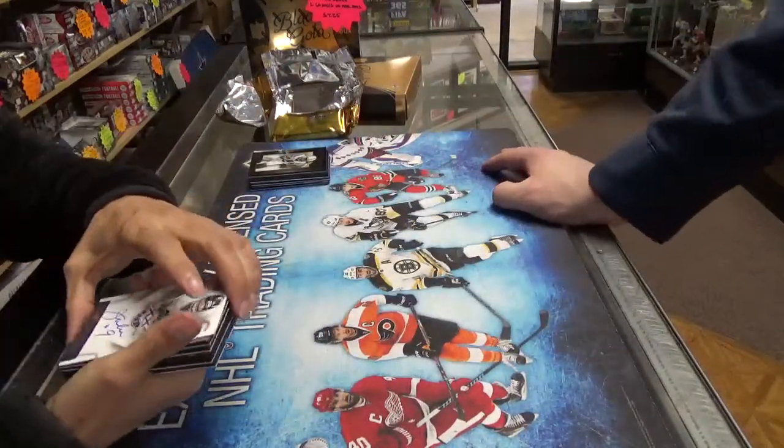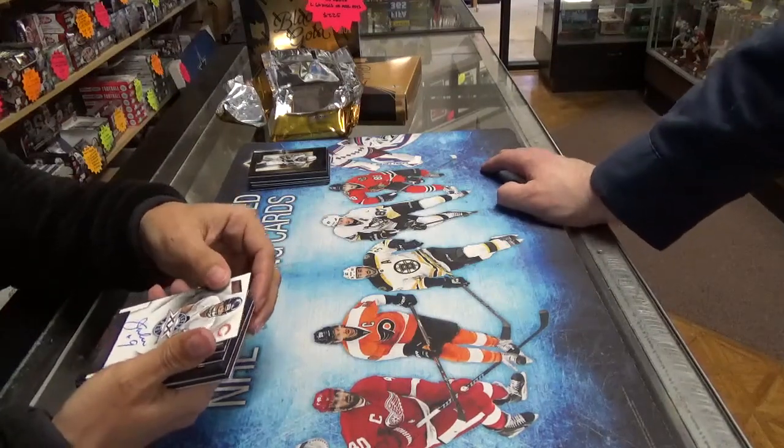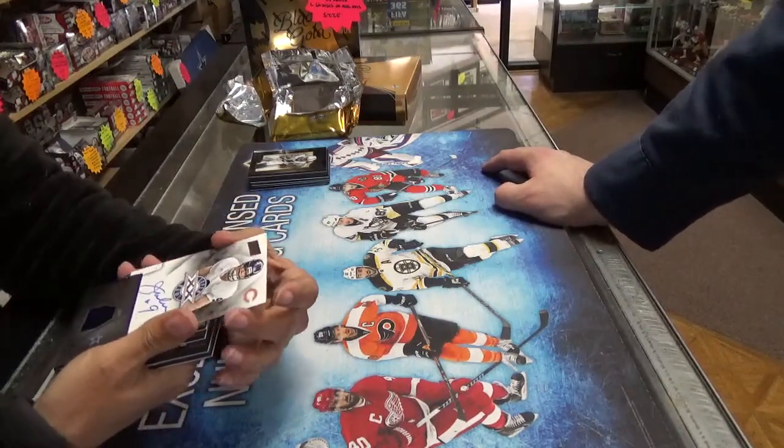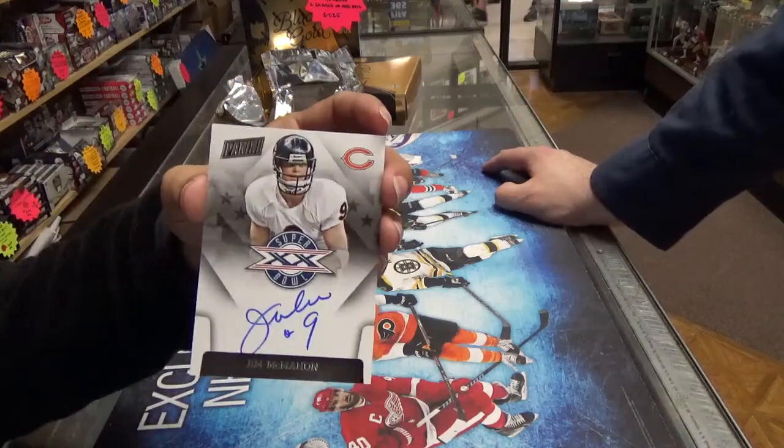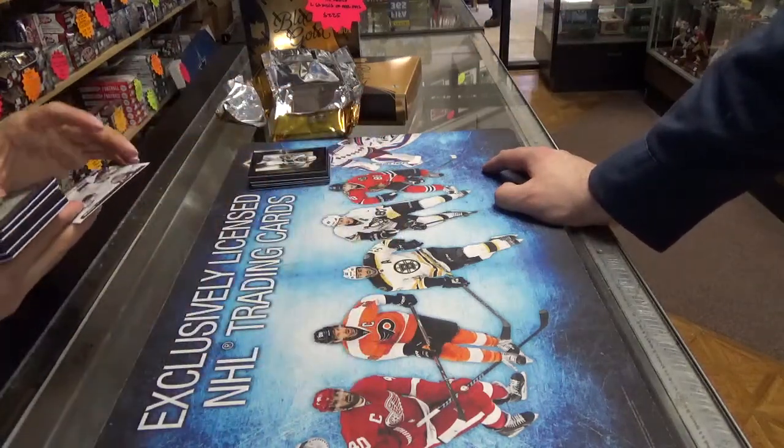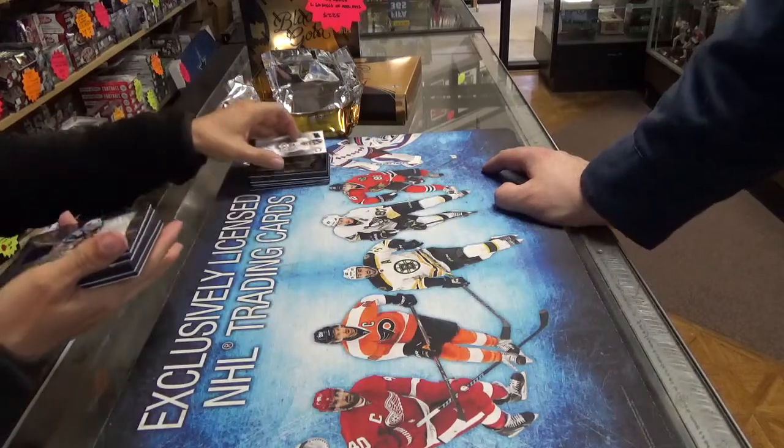Like I said, Super Bowl autographs are inserted in this product too. Nice. We have Super Bowl X, the Bears, Jim McMahon. Very nice auto, and it is not numbered. No, those aren't numbered, yeah.